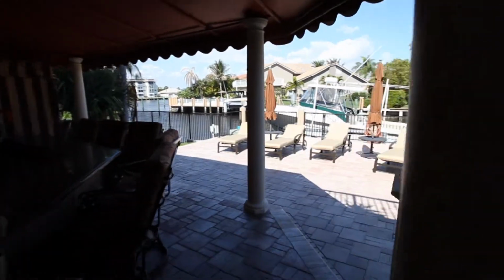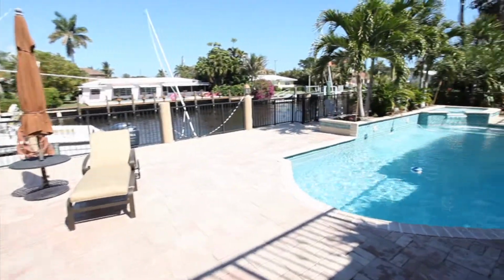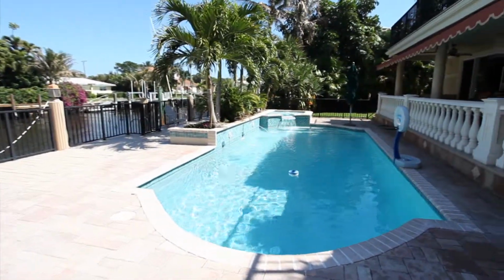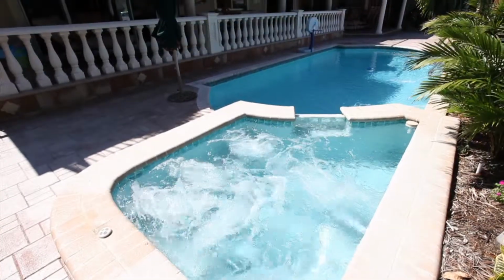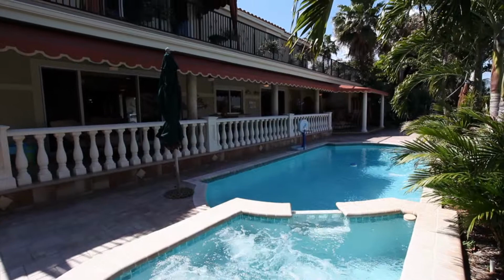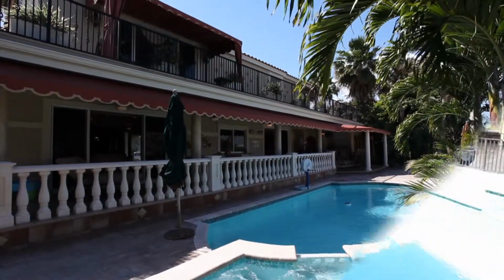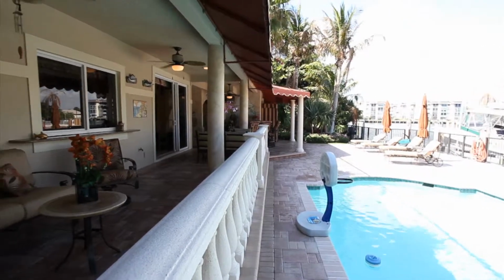This oversized patio with a custom outdoor kitchen, cabana bath, large covered patio, 80-foot dock with 2 boat lifts, and beautiful heated pool and spa is perfect for entertaining guests. Other features include impact glass windows and a newer roof.